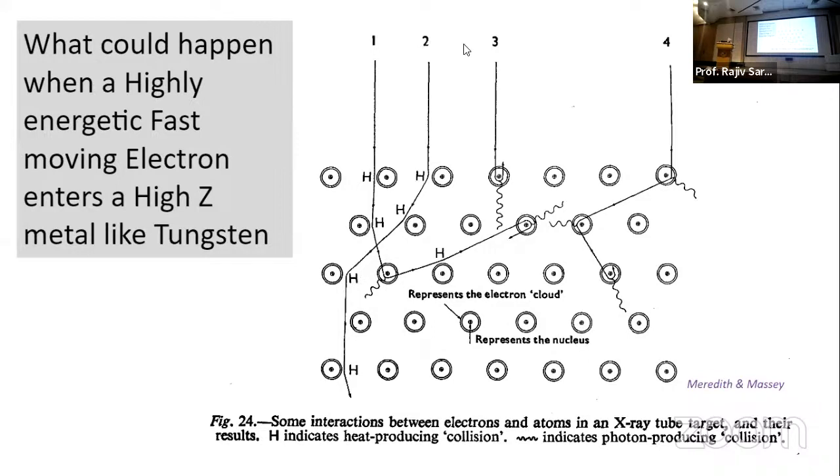Okay, so it has produced heat at a few places. Number two deflects, produces heat, again deflects, produces heat, deflects, again produces heat, and then again deflects and goes out. Imagine a football player, very good. He just takes the ball, dribbles, and from this end reaches the other end, and then he is out. Nothing he has done, just lost his energy.